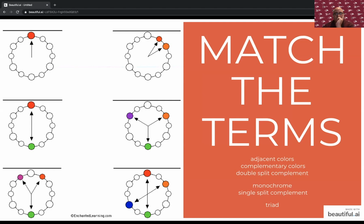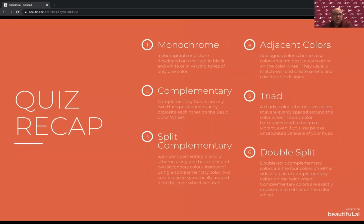Welcome back. Hopefully you got all of these colors. Number 1 was a monochrome, right? We just had the one color. 2 was complementary. And let's go back to 1. Monochrome is a photograph or picture developed and executed in black and white or varying tones of one color. Remember, just one color. That's the whole purpose of monochrome, not multiple. Complementary colors are 2 hues positioned exactly opposite in the color wheel palette.